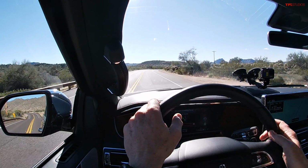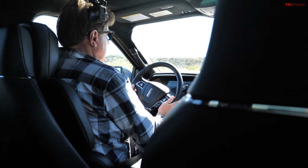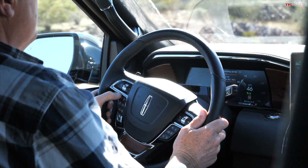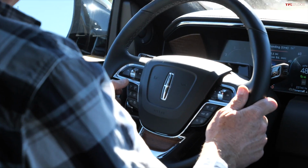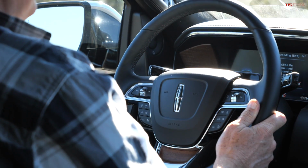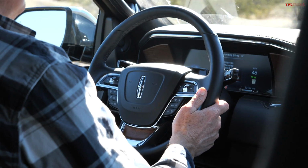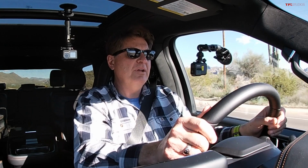So the way that you activate that is by hitting the cruise control down here. That activates cruise control, and then you set the speed. Here the speed limit is 45, so I've got it set to 46 because I'm a rebel. So right now we're just basically using not the fancy Active Glide, but the regular system that's been around for quite a while that many vehicles have.